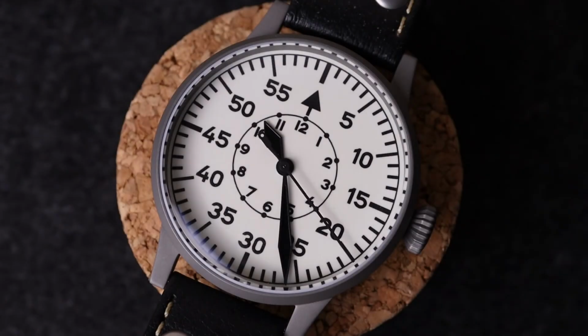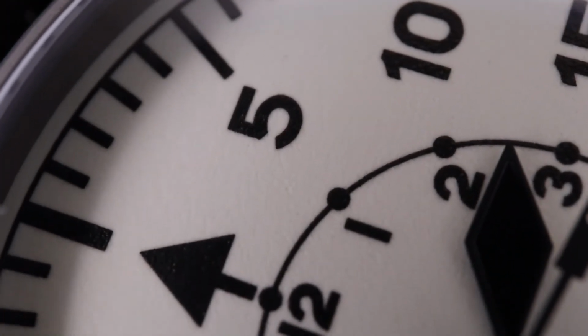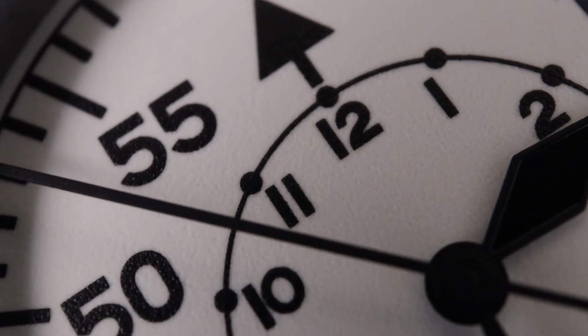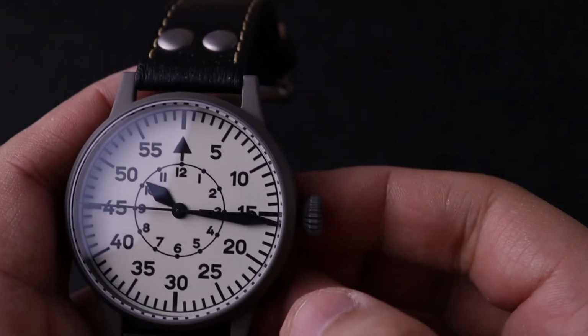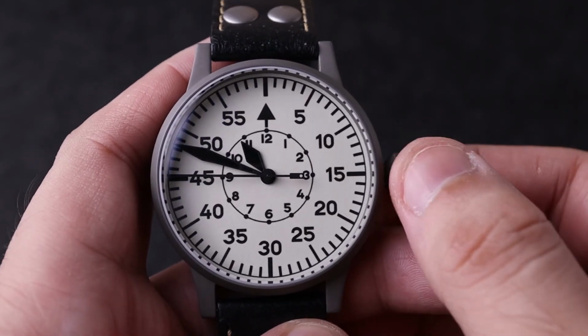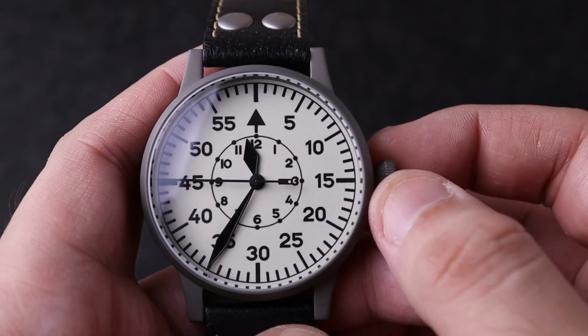The movement in this particular model is the Laco 24 Swiss automatic, which is essentially the ETA caliber 2824-2 Elabor, one of their better performing movements, regulated by Laco to achieve an accuracy of -5 to +10 seconds per day, coming in with 38 hours of power reserve and a beat frequency of 28,800 vibrations per hour, creating a smooth sweeping seconds hand. This wouldn't be a true pilot's watch without hacking, which essentially means the seconds hand stops when you pull out the crown to adjust the time, and hand winding is an absolute treat.